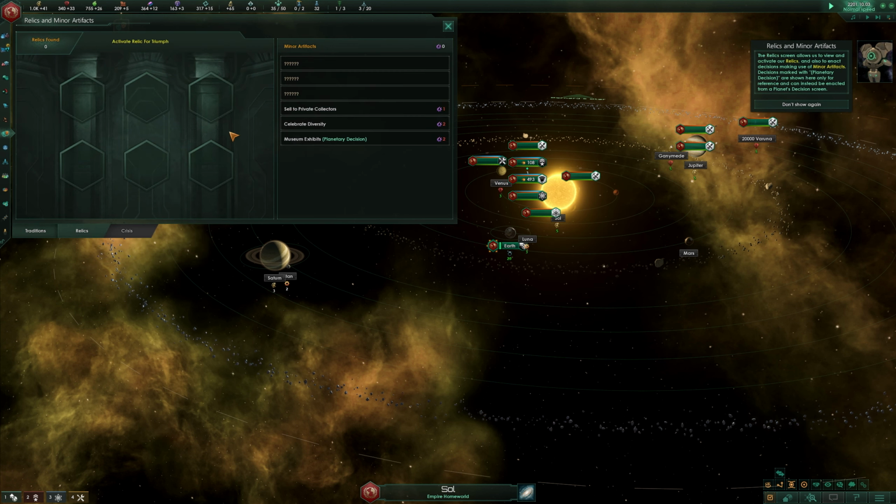The relics screen allows us to view and activate our relics, and also to enact decisions making use of minor artifacts.